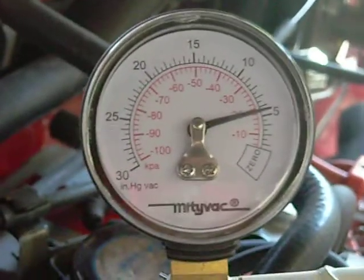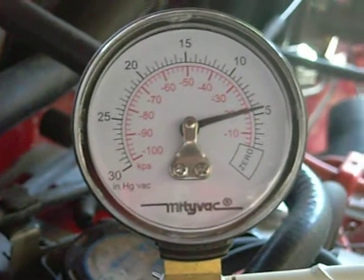So I've cleaned that before. I'm going to have to look into it again. My memory has gone over so many things in this thing, I can't remember exactly how that works. I know that it has 3 vacuum ports into it that come off the throttle body, through the vacuum rail, and also off the EGR.